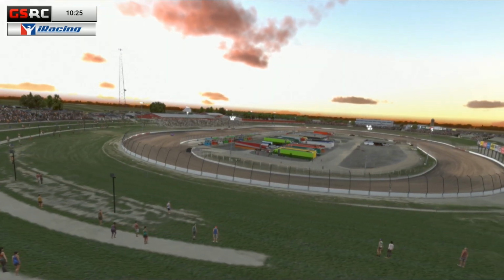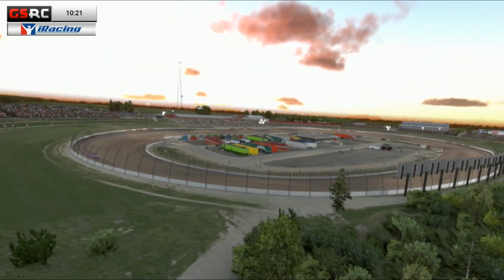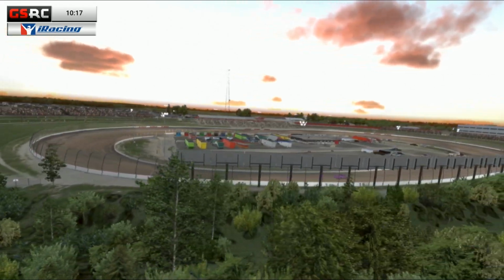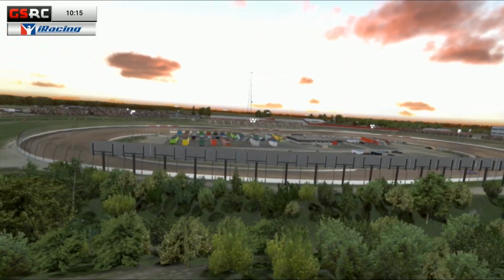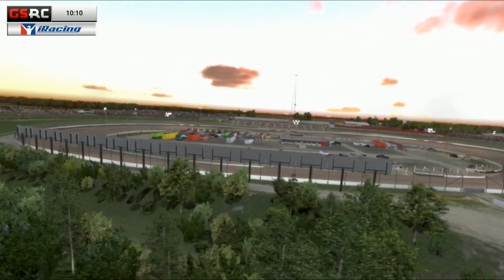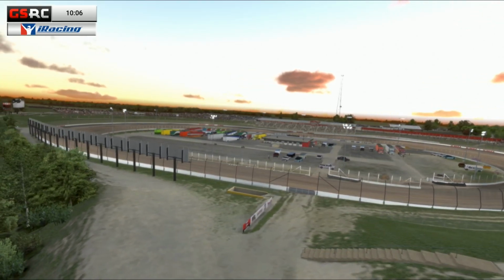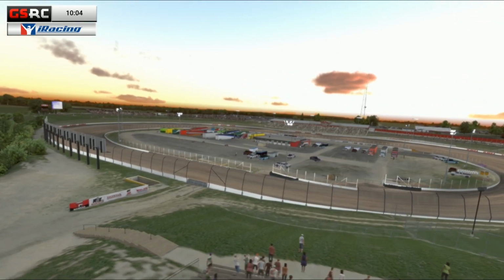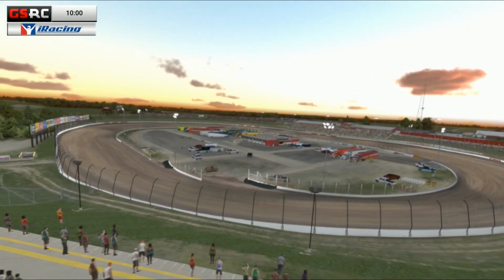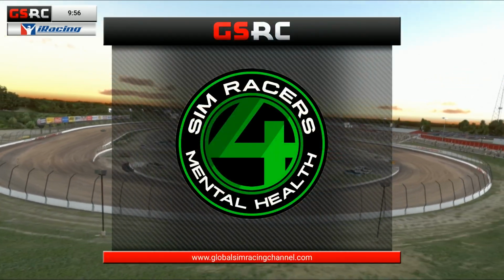Eldora Speedway, one of the most well-known dirt tracks of all the United States. Since 1954, the Big E has hosted everything from sprint cars and late models to midgets and silver crowns. But since 2013, it has become known for an additional type of vehicles and events, the NASCAR Gander Outdoors and RV Truck Series. Drivers such as Austin Dillon, Bubba Wallace, and Chase Briscoe have taken the checkered flag of this half-mile clay track. Tonight, the Sim Racers for Mental Health gets its turn at this facility.